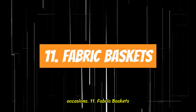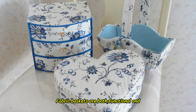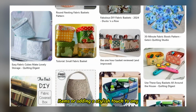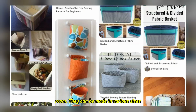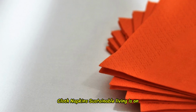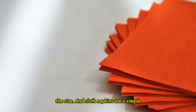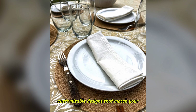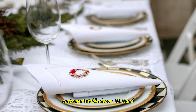11. Fabric baskets. Fabric baskets are both functional and decorative, perfect for organizing small items or adding a stylish touch to any room. They can be made in various sizes and patterns to fit different needs. 12. Cloth napkins. Sustainable living is on the rise, and cloth napkins are a simple but effective way for people to reduce waste. Offer them in sets with customizable designs that match your customer's table decor.